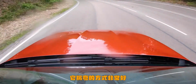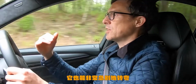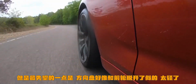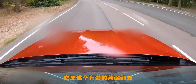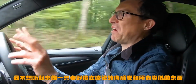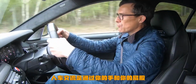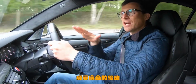But yeah, the way this thing goes around corners is very good. It just hooks up. It turns in pretty sharply as well. But the experience is let down by the fact the steering just doesn't feel like it's connected to the front wheels. It's overly light. It's the weak part of the package, and I don't want to sound like some old bore going on about steering feel and all that kind of stuff, but it does matter. It's how you hold the car, it's how you communicate with the car. You communicate with it through your hands and also through your bottom, feeling the chassis moving around.